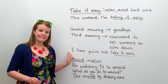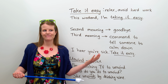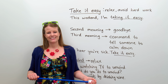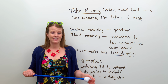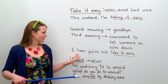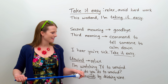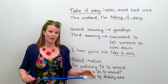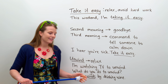We often use take it easy when people are sick. So imagine Fred is sick this weekend. We might say, "Oh, Fred, I heard you're sick. Take it easy this weekend." Meaning rest. Don't do hard work. Take it easy. And here, I've used the same example. "I hear you're sick. Take it easy." So this is a great expression to learn, and it's very common in English. So it's a good one to remember.